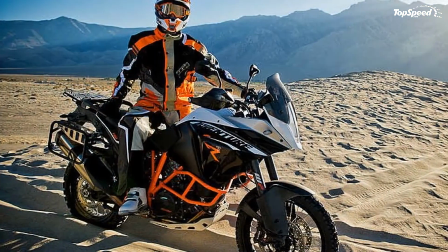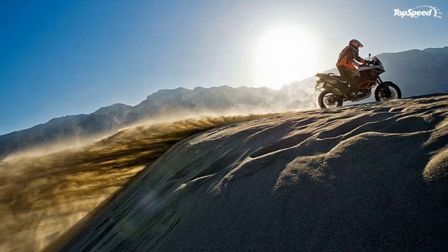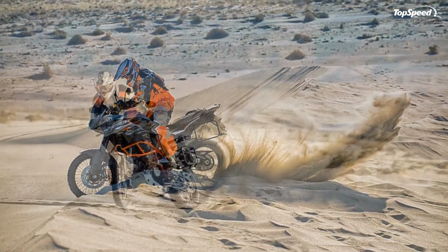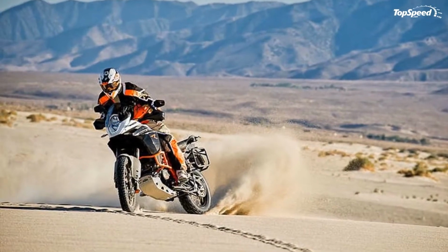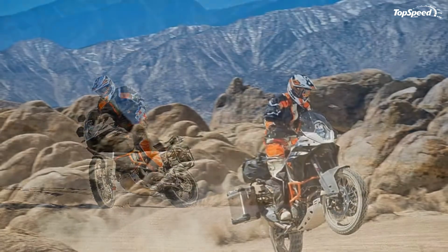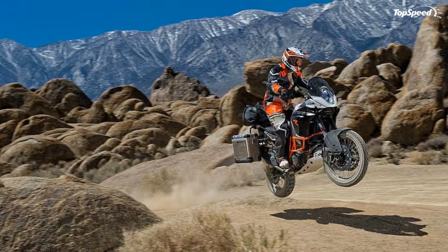MSC enhances the existing package consisting of lean-sensitive traction control and ABS, featuring a combined braking function with a world first, the first ever lean-sensitive cornering ABS. Together with its sister model, the 1190 Adventure R has been turned into what is currently the world's safest motorcycle, yet still with undiluted riding pleasure.